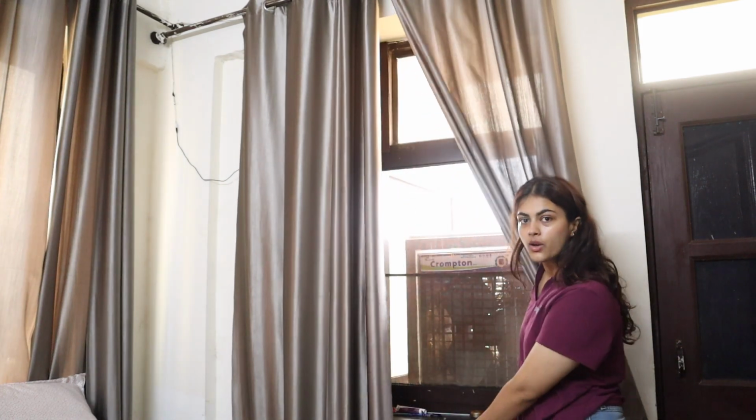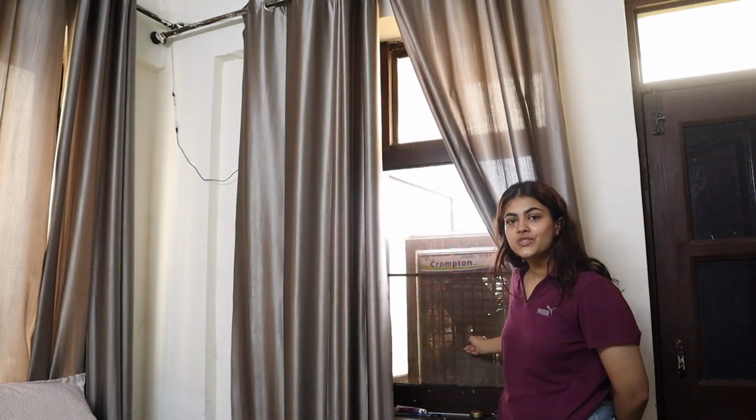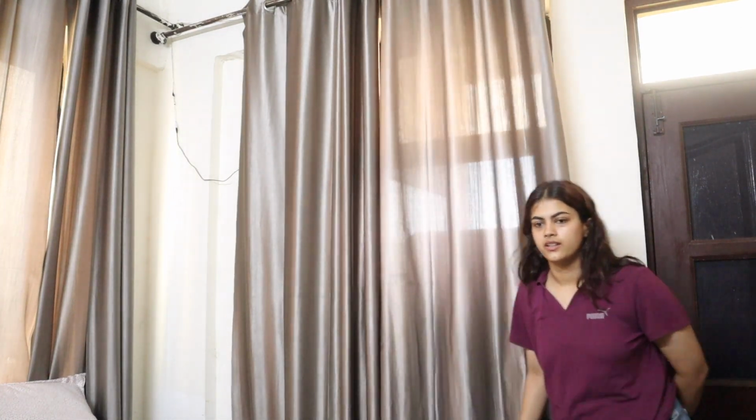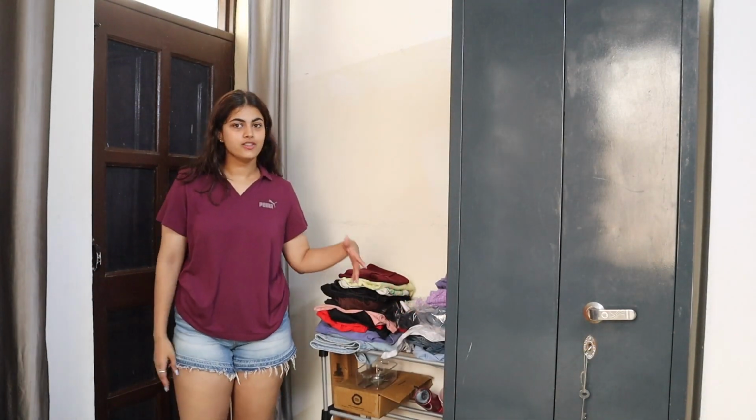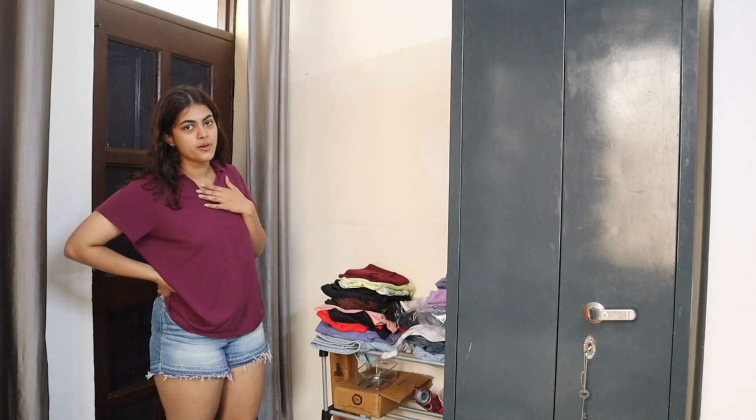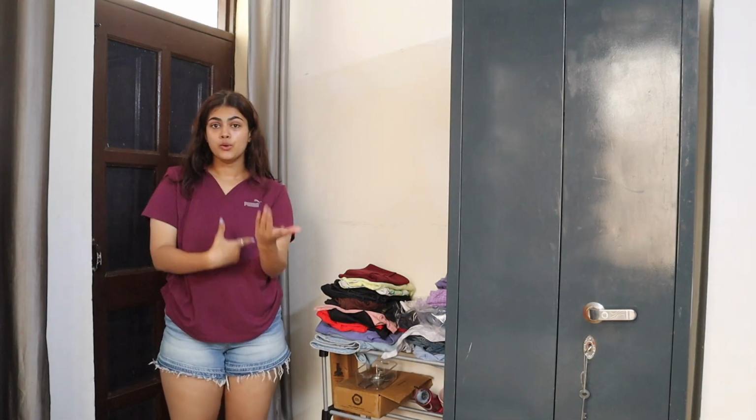Here's nothing but a lot of clutter and my cooler, which actually doesn't do anything. It does not make your room cold. It's good for nothing, and I don't know what we're paying these high fees for. Moving on to this side of the room, we have a huge shelf over here which I bought myself from Amazon. Come closer, come closer.